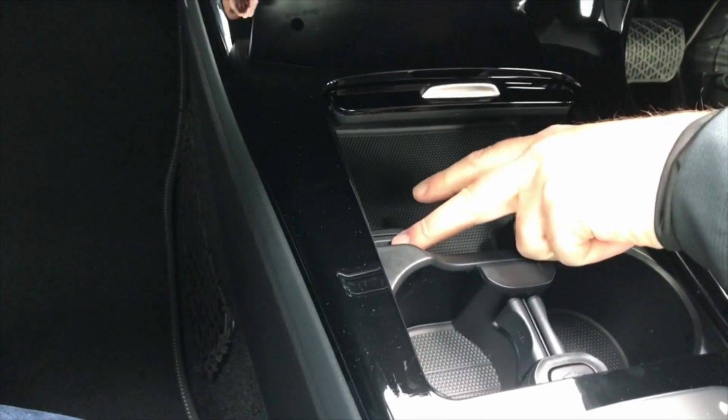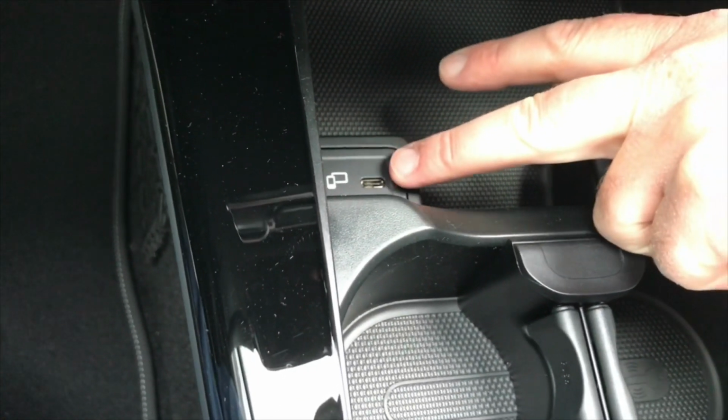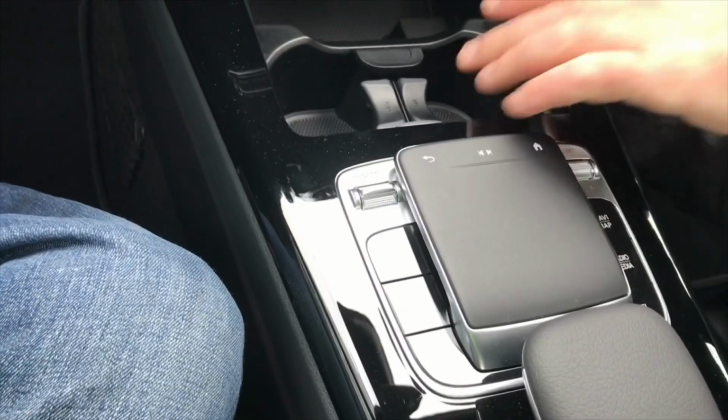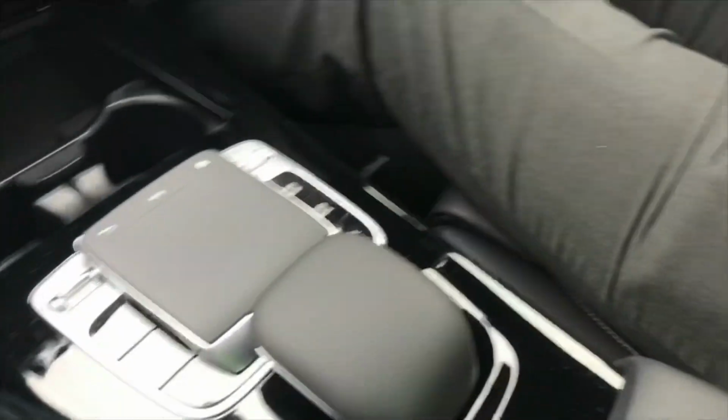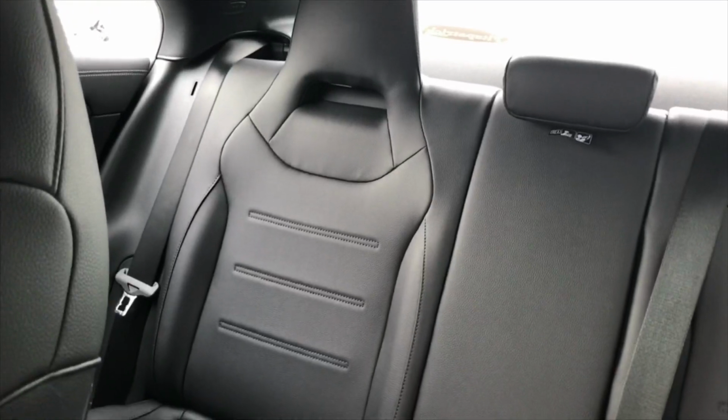These are using the new micro USB connectors. Yeah, they're brilliant, aren't they? Yep. So these cars are future proofed. We've also got our twin regular cup holders here. A larger bottle holder there. And then you have a compartment here, more storage in there, and another micro USB connection down there. I think that's good. And for people in the rear, they get their own separate air conditioning vents down here as well.